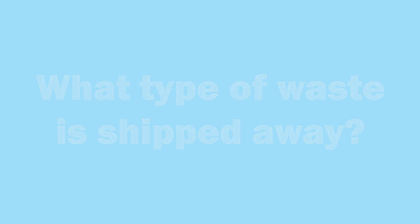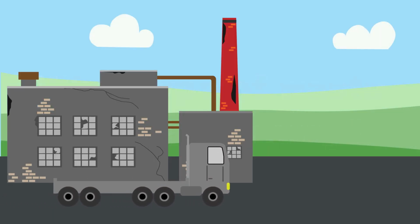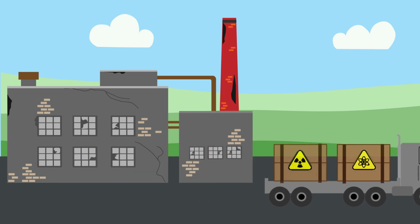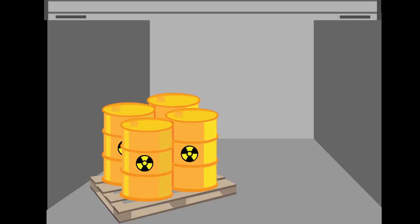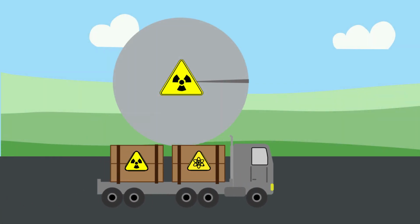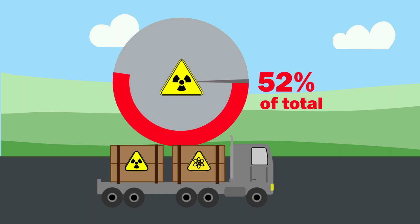What type of waste is shipped away? Before demolition begins on these buildings, crews go inside to remove all major hazards. They remove everything from stored chemicals to old contaminated equipment. DOE is also working to remove other waste streams of highly radioactive waste that are currently stored in Oak Ridge, such as transuranic waste and the site's inventory of uranium-233. These waste streams comprise a much smaller portion of the total overall volume, but they account for nearly all of the radioactivity. In fact, approximately 99.2% of the total radioactivity is being shipped to disposal sites out of the state.